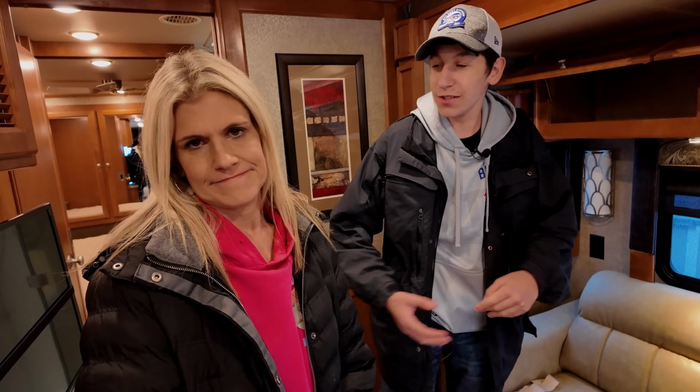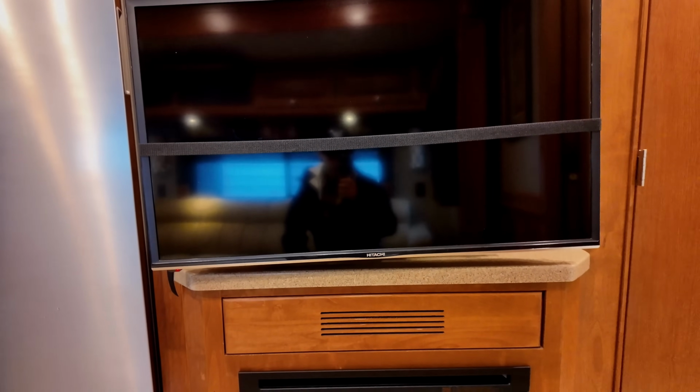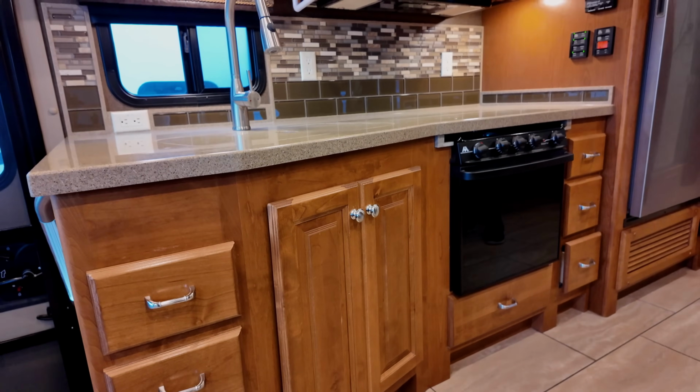And then across from me, if you want to look over here, we have a nice Hitachi TV, and we also have a beautiful fireplace. Also, besides the quality of the motorhome, whoever had this, this owner took impeccable care of this. It is in such good shape. A lot of it looks like new. It's pretty amazing. So then we're gonna move into the kitchen area.